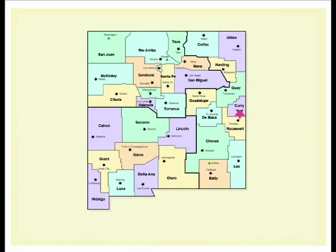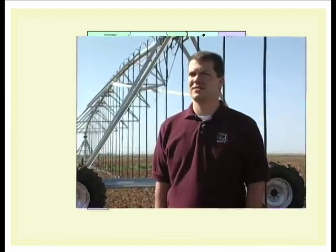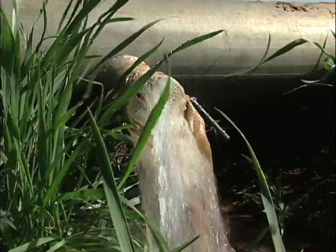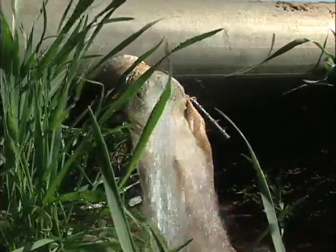We're very fortunate here at the Clovis Ag Science Center to have just received this brand new center pivot irrigation system. I think it's going to help tremendously in our research efforts here. Since this station was created back in 1949, all the variety trials and research efforts have been irrigated with row water or furrow irrigation.